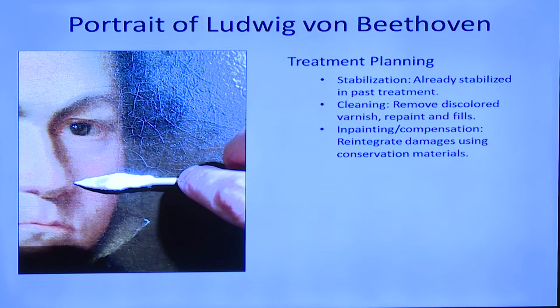There are several cleaning issues that we identified during the examination. The main concern is that there are the four mismatched inpainting damages that are visually distracting. The varnish is overly thick and somewhat discolored and should be removed. The fills for the damages need to be refined to obtain a surface more consistent with the surrounding original paint film. Once the painting is cleaned, a new protective varnish layer is applied and careful inpainting occurs to reintegrate the damages with the original paint film.